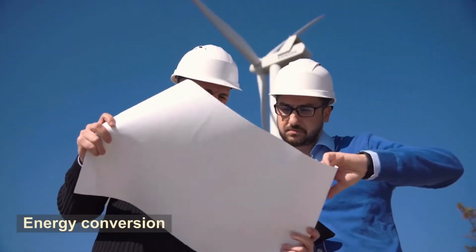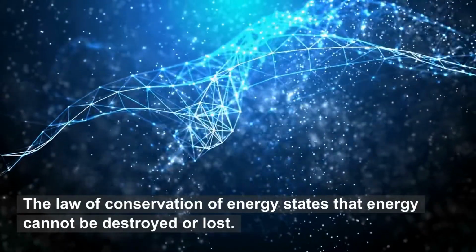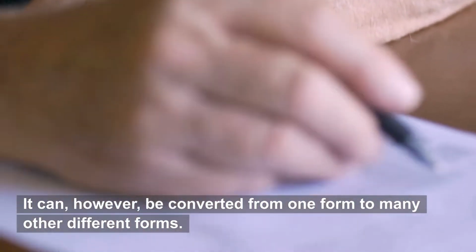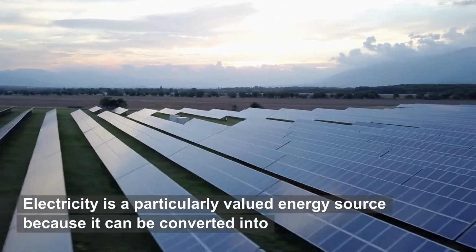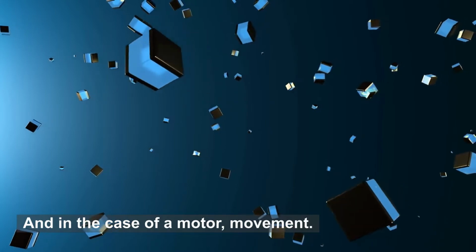Energy conversion. The law of conservation of energy states that energy cannot be destroyed or lost. It can, however, be converted from one form to many other different forms. Electricity is a particularly valued energy source because it can be converted into sound, heat, light, and in the case of a motor, movement.